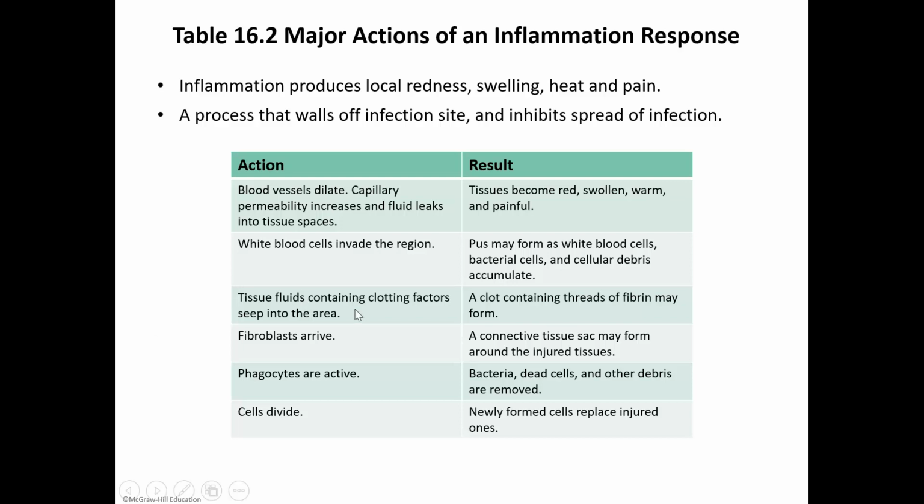Tissue fluids accumulate, clotting factors seep into the area, of course. Clot containing threads of fibrin. Remember, that comes from fibrinogen that's floating around your bloodstream. That may form if it needs to. Fibroblasts arrive. Connective tissue sac may form around the injured tissues. Phagocytes are active. Bacteria, dead cells, other debris are removed. Well, of course, they need to be removed.